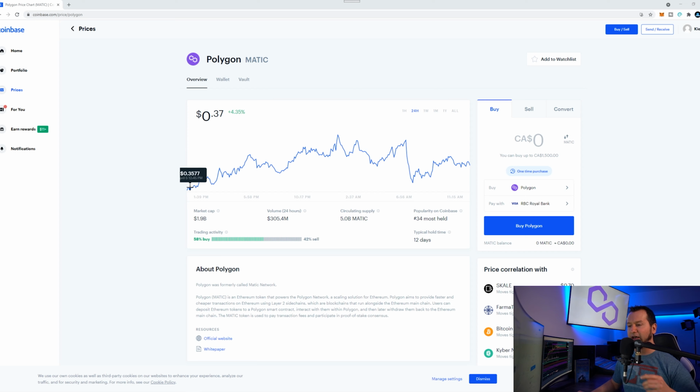Anyway, cringy jokes aside, we see that Polygon was marching its way up higher in the 24-hour session, getting about as high as 38 cents before Dumpy McDumpface comes along and slams price action down to about the 36-cent mark, and then Polygon's just been straight consolidation sideways ever since.